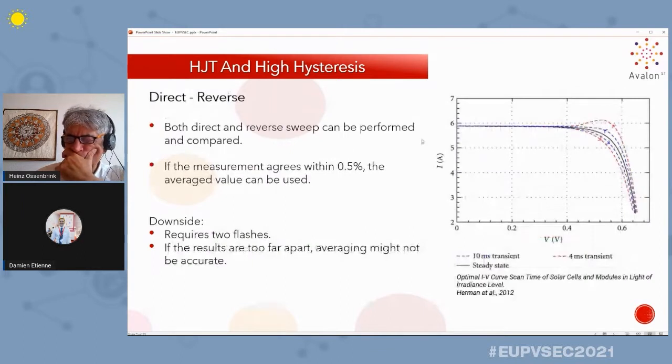The direct reverse is a very good method to validate whether you have no capacitive response on the cells or on the module. The thing you have to be careful about is that you cannot just measure direct and reverse and then average. As you can see in the graph on the right side, on the reverse measurements, the true value is actually not the average of the direct and the reverse. So this has to be done with a lot of care to make sure you are within the tolerance. Also, this delta can be calculated into the uncertainty budget of the measurements. Usually in the industry, especially in the IEC standards, if the measurements of the direct and reverse agree within 0.5%, we are pretty confident of the measurement.